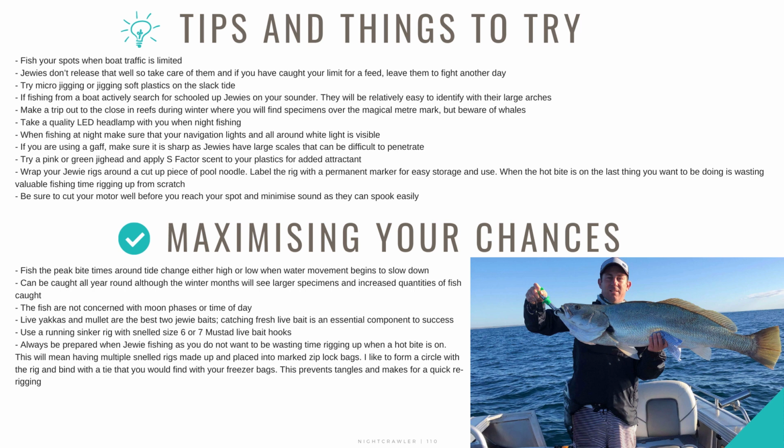Tips and things to try. Fish your spots when boat traffic is limited. Jewies don't release that well, so take care of them. If you've caught your limit for a feed, leave them to fight another day. Try micro jigging or jigging soft plastics on the slack tide.